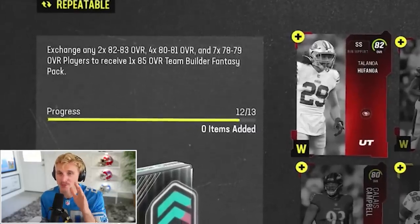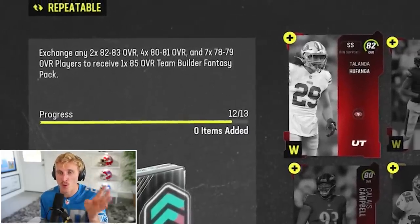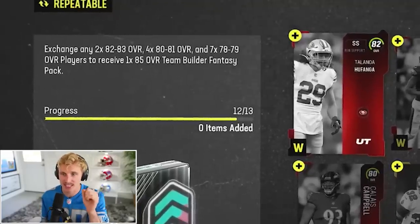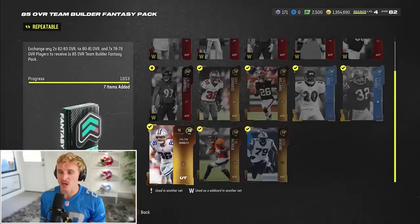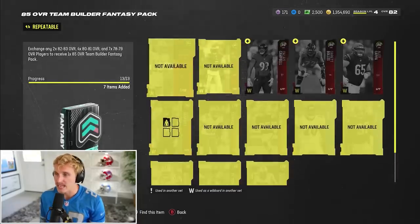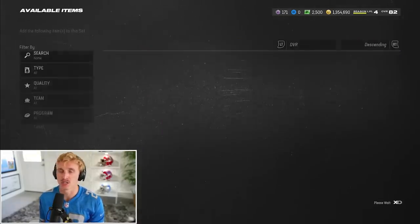This is exactly what we need. 85 overall team builder fantasy pack. 282 83s, 480 81s, 778 79s. You get one team builder fantasy pack. So I filled this up with 78 79s. Easy. 80 overalls, that should be easy too. We got a ton of guys that we're not using.